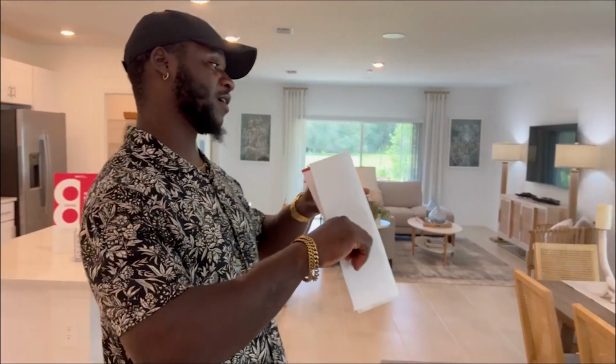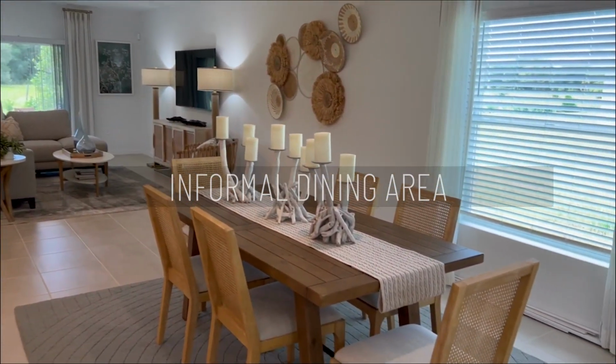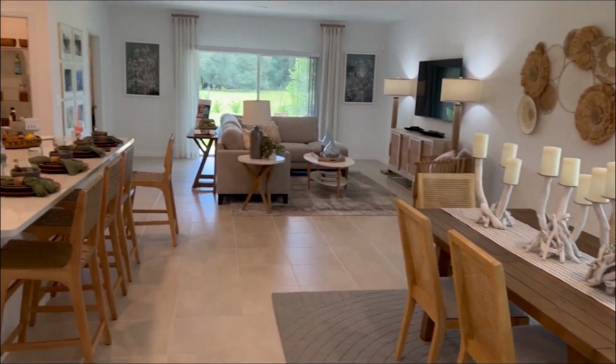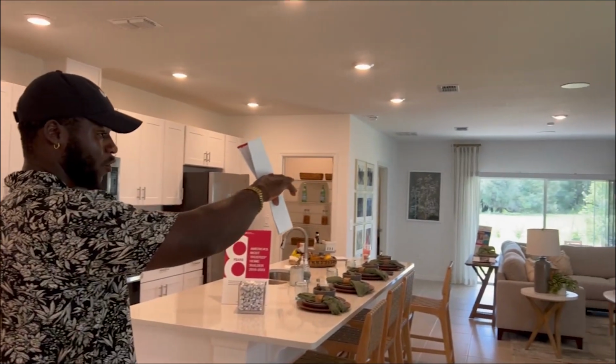All right, let's head back out. Let's check out the kitchen and the great room. All right, now we are in the open concept area. We have your informal dining to the right. You have your kitchen with a nice size, huge island. And then you have your great room over there.